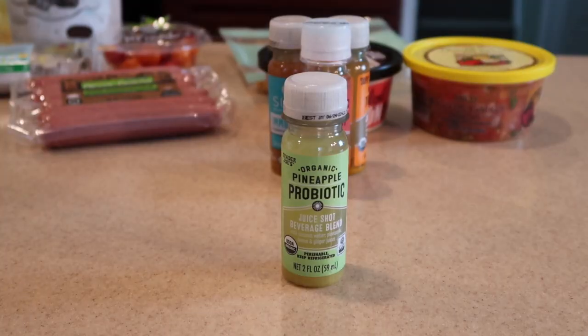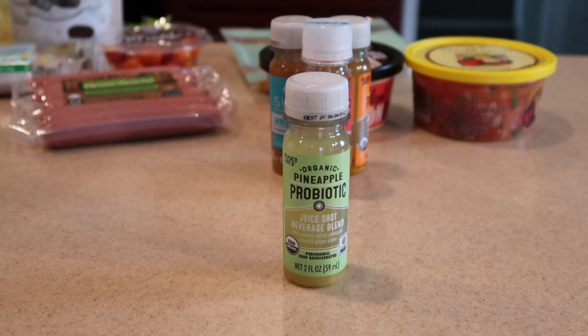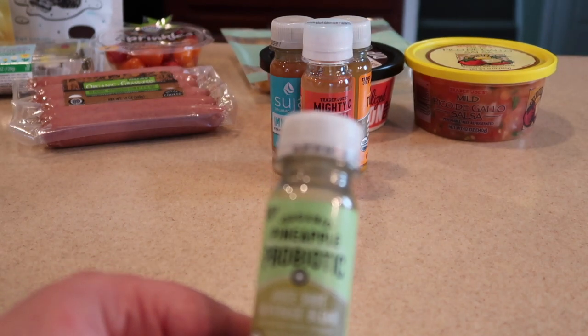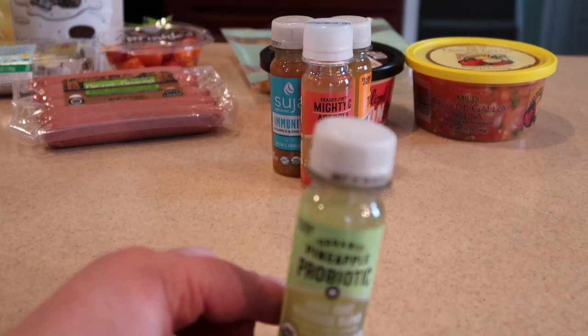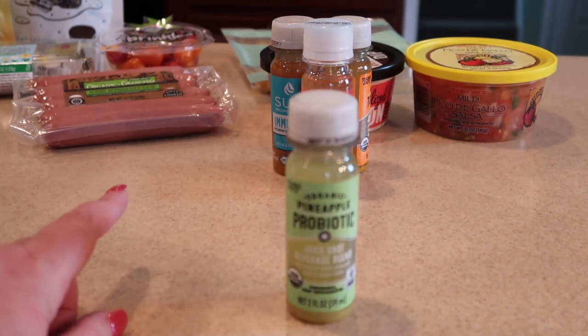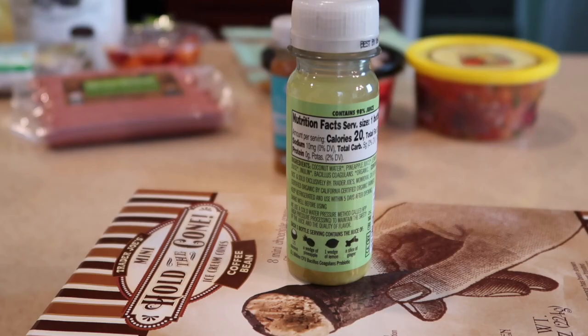So, new to Trader Joe's is the organic pineapple probiotic juice shot. I was so excited to get this. It tastes absolutely delicious. It has coconut water, pineapple, lemon, and ginger juices in it. And honestly, I'm not a ginger fan, so I don't buy the ginger shots, but you really can't tell in this that there's ginger. I would say you're winning with this one.